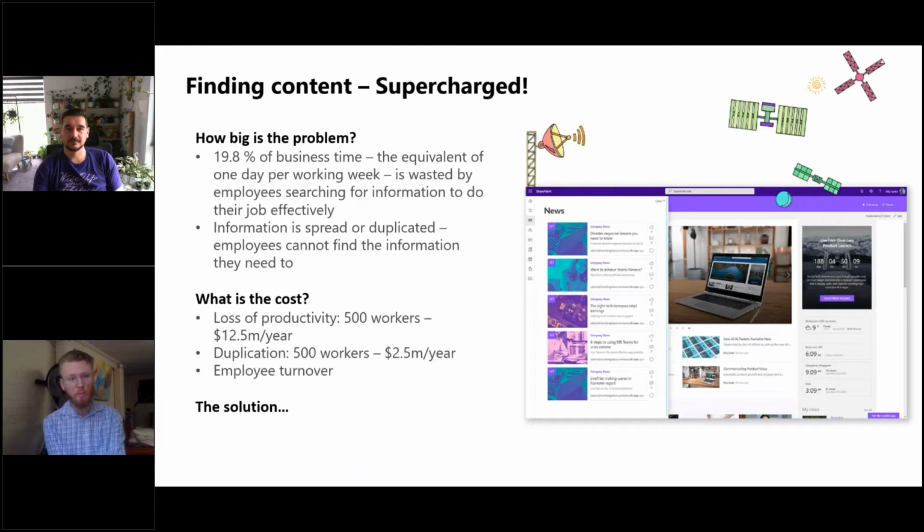So next, the problem we're talking about here. So I think a lot of people can relate. Finding content throughout your organization can be difficult, but just how big of a problem is this? The reports indicate that just under 20% of business time, the equivalent to 1 working day per week, is wasted by employees searching for information just to do their job effectively.